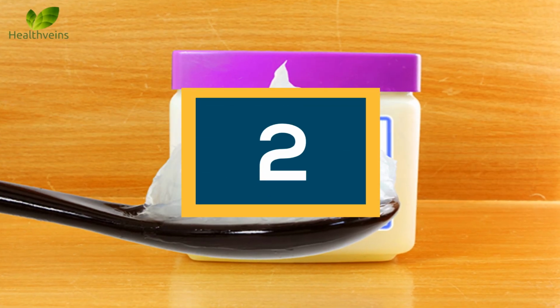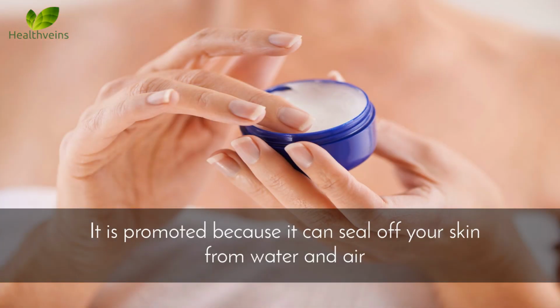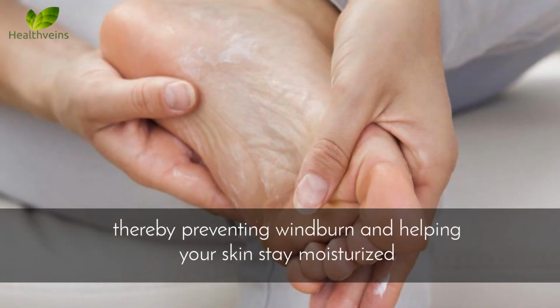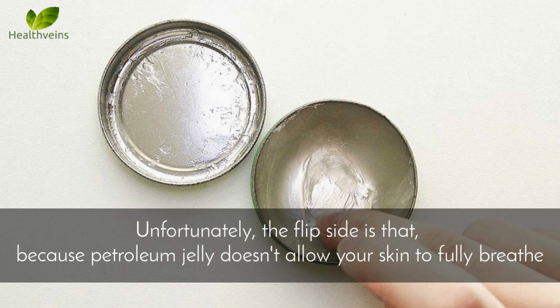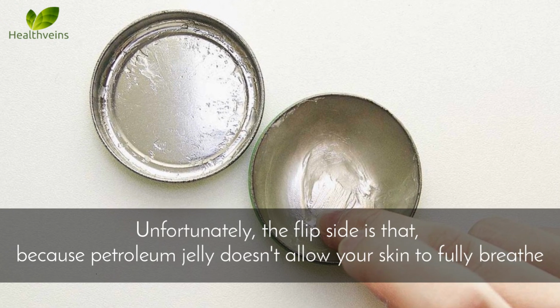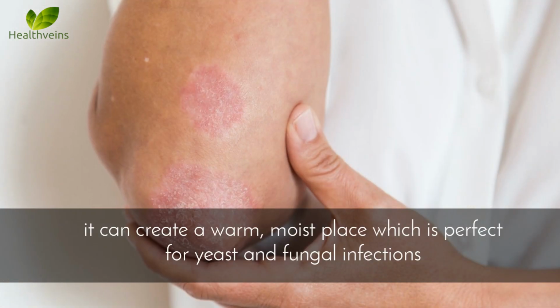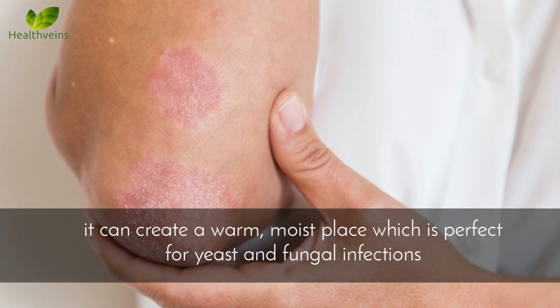Number 2. Petroleum jelly may potentially cause yeast infections. It is promoted because it can seal off your skin from water and air, thereby preventing windburn and helping your skin stay moisturized. Unfortunately, the flip side is that, because petroleum jelly doesn't allow your skin to fully breathe, it can create a warm, moist place which is perfect for yeast and fungal infections.